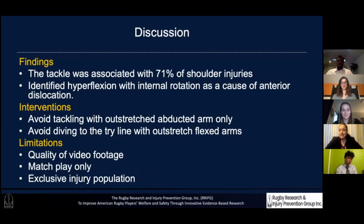As for limitations, one was the quality of the video footage. They noted that at certain times, the injury or the player that was being injured was obstructed by other players, and at other times, the injury was only assessed using a video from a singular camera angle instead of multiple views of the singular injury.